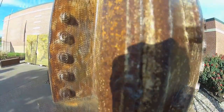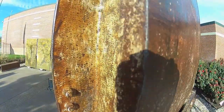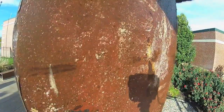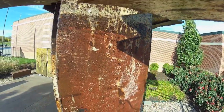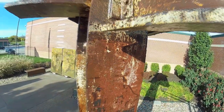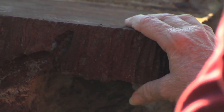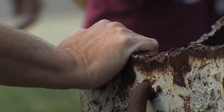The centerpiece of the 9/11 Memorial is a 14-foot, 2.5-ton steel artifact from the fallen World Trade Centers. This solemn piece of history stands upright, as it did in the towers. It bears the scars of the attack. Touching the steel conjures up images of that fateful day, a day forever burned into the memory of our nation.